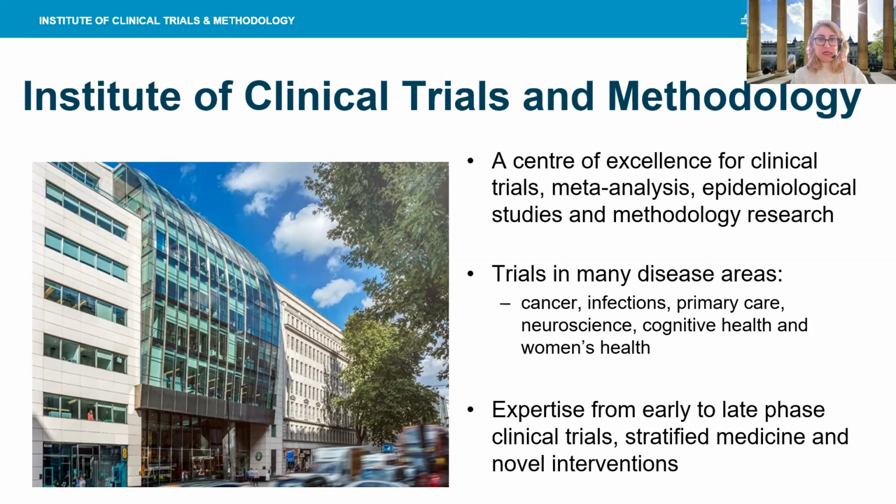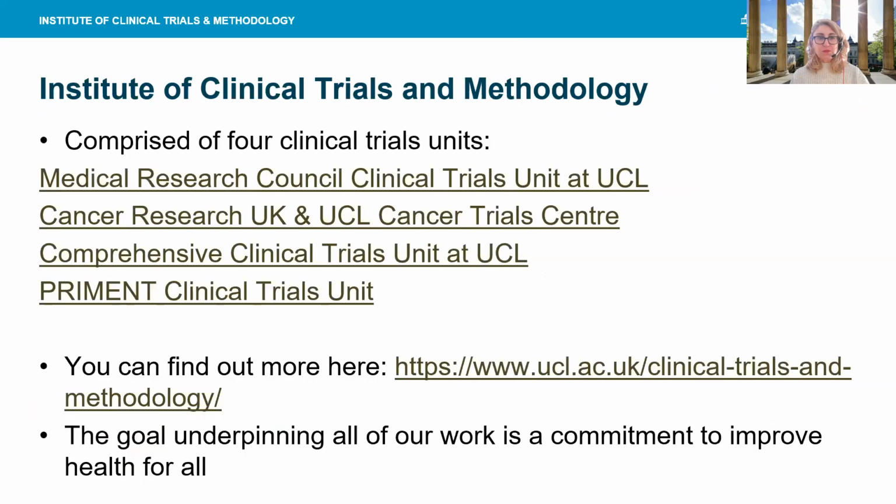And we run trials in many disease areas, such as cancer, infections, doing work in primary care, neuroscience, cognitive health, and women's health. And we have expertise from early to late phase clinical trials, and also looking at stratified medicine and novel medicines, which you will all get to hear during the course of the year or 2 years, depending on the mode of study.